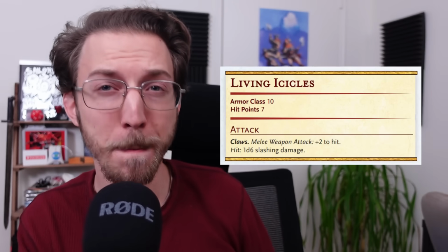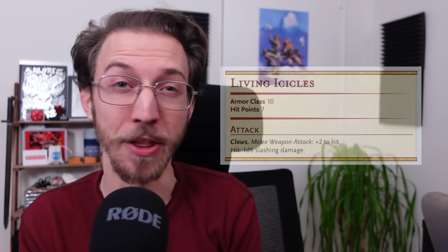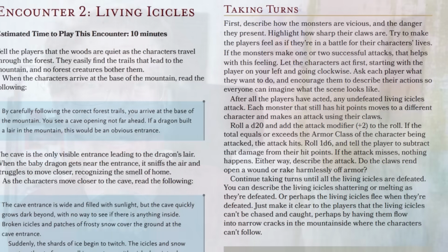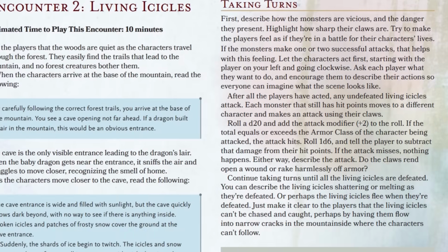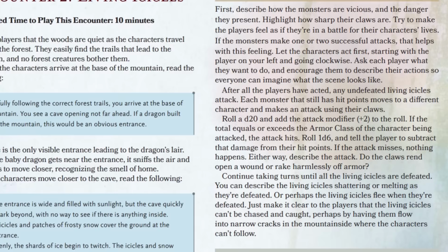Encounter 2. The party finds a cave and fights some living icicles. Just look at that beautifully minimal stat block, and if it couldn't get any better, this intro to D&D thankfully does not bother to teach anyone about initiative for combat. It says to just let the characters go first, clockwise around the table, and then the GM runs all the monsters when it gets back to them.